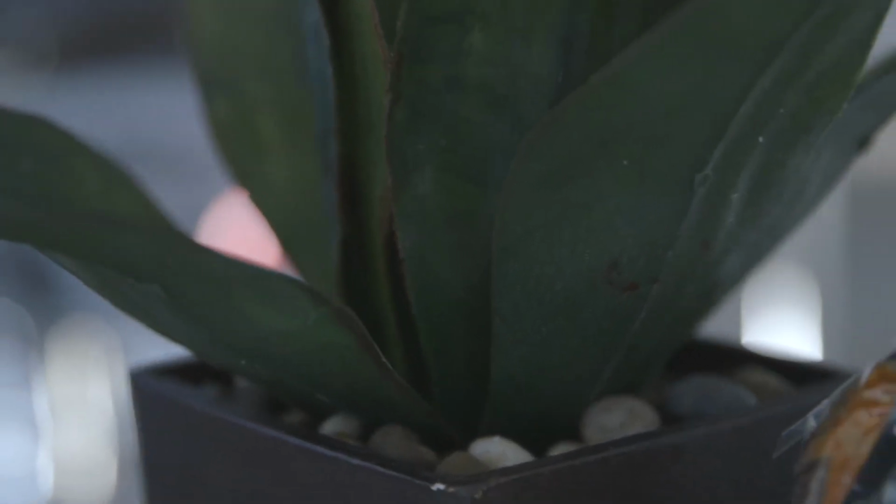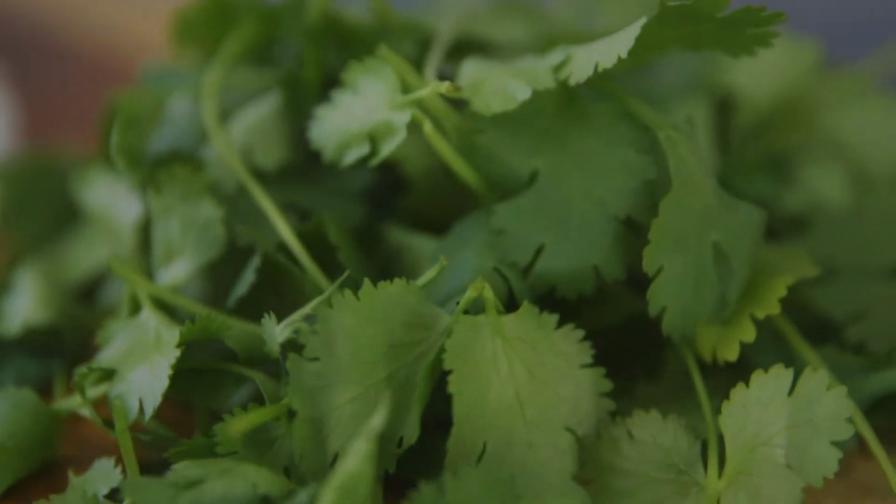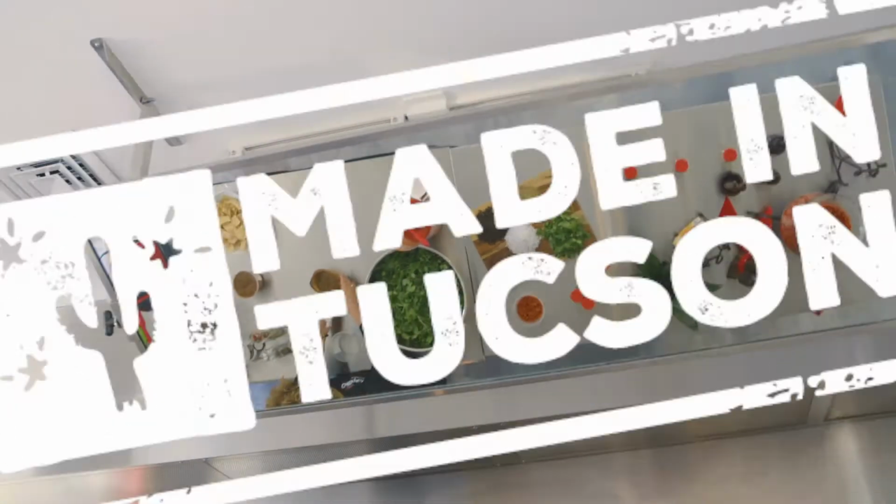Our salsa ingredients are chiltepin, black pepper, sea salt, oregano, fresh cilantro, and we use garlic.